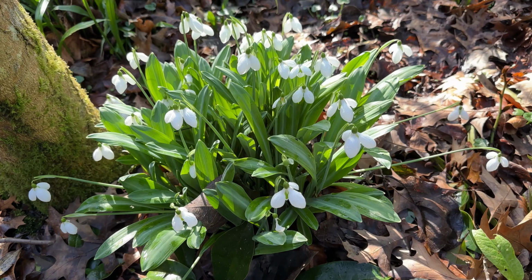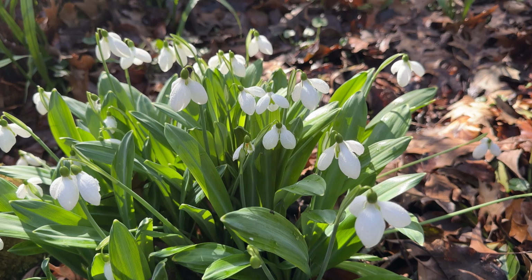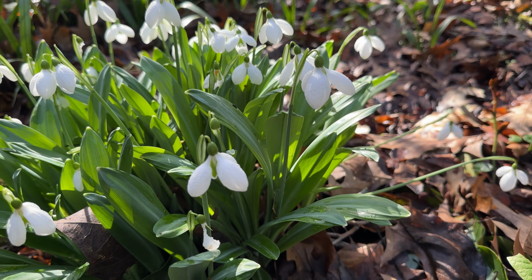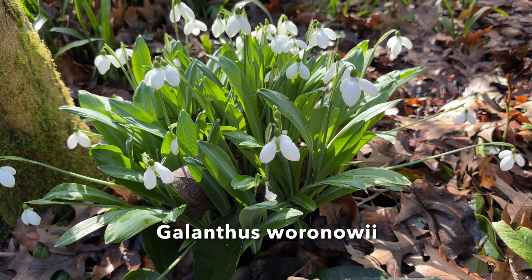Another bunch of snowdrops. This one's got very wide leaves with a stripe, quite fleshy, large flowers, and it flowers a bit later than the others. This is Galanthus woronowii, I think that's how you pronounce it.